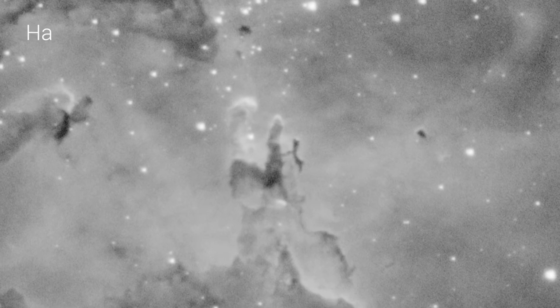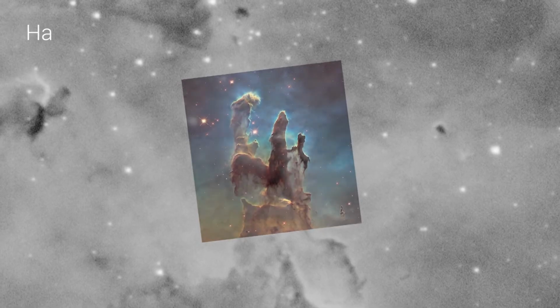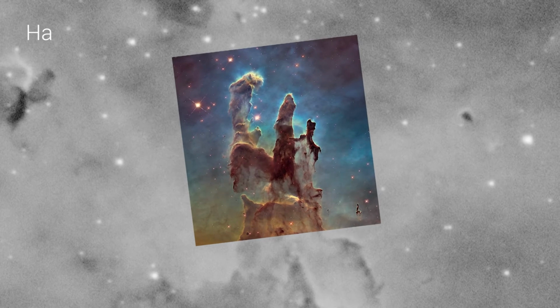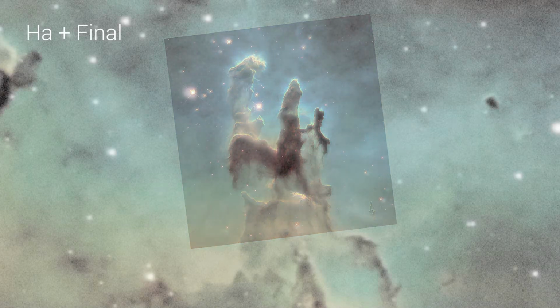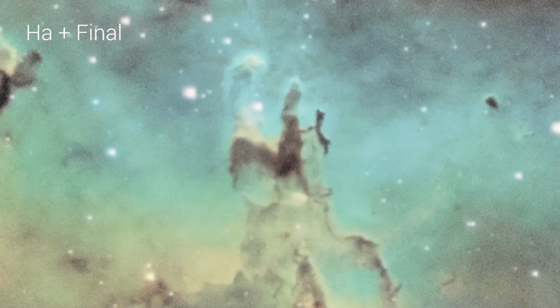Let's take a look at the famous Pillars of Creation. Here is what the Hubble Space Telescope saw in 2014. A 1996 image of the same region is what got me really interested in deep sky astronomy.